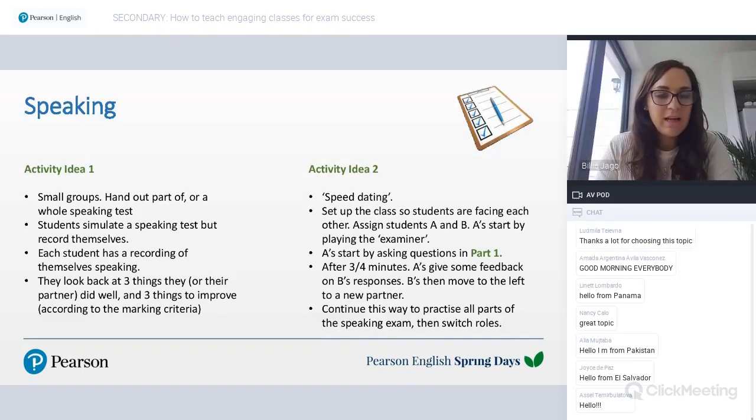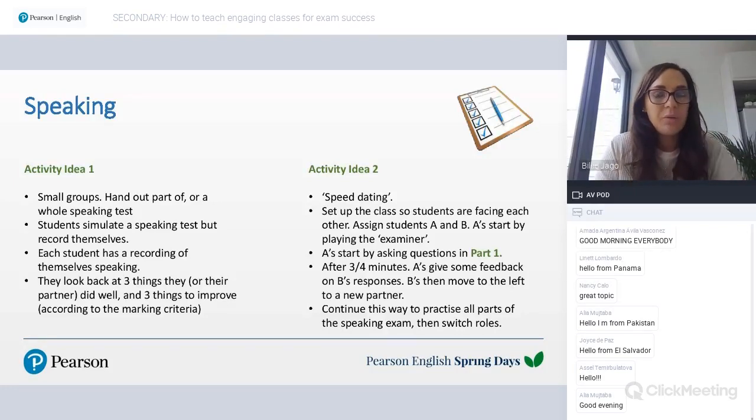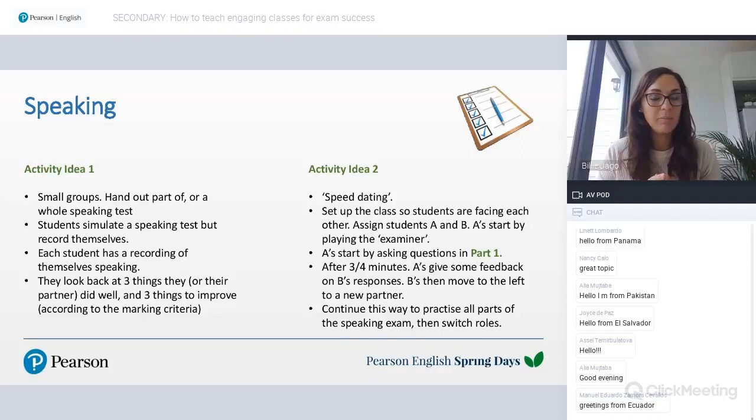So we've got 2 different activities here. On the left, we've got activity idea 1. In the first activity, we put students into small groups and we can give them either a whole speaking test or part of a speaking test, for example. And this is asking students to simulate a real life speaking exam, but recording themselves on their phones. So we just need to make sure students are recording themselves just so we don't come under fire for any privacy issues or things like that.